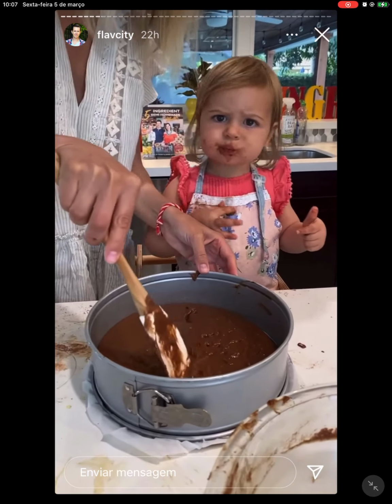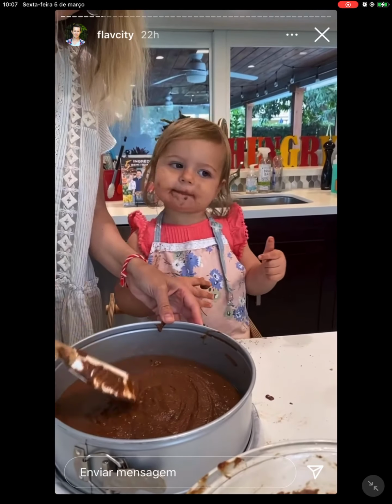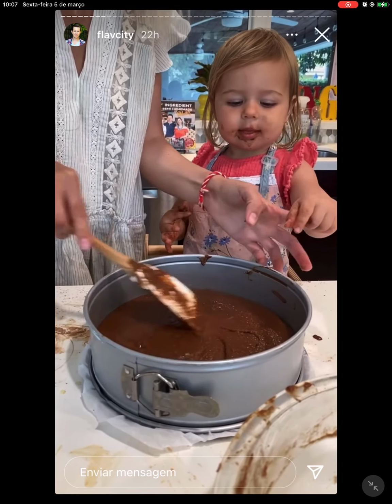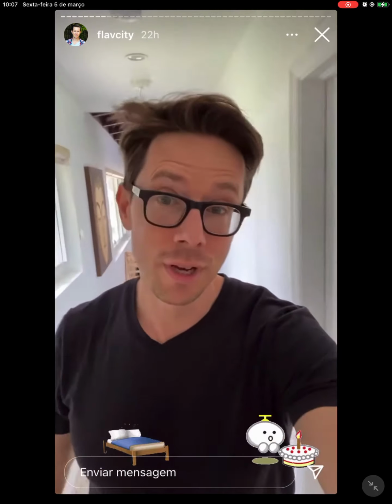All right, batter is locked and loaded. Rose is loaded with batter too. We're gonna bake that in the oven right about now. Cake smells good in the house, y'all.